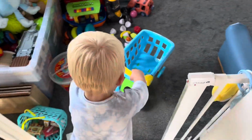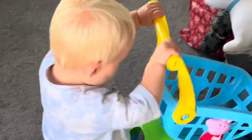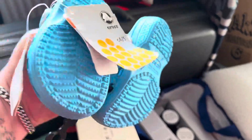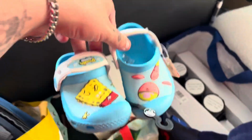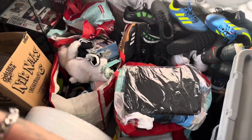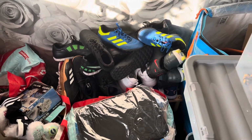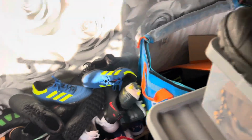Go on. Anyone want to buy a box full of kids' toys that no one seems to play with? Just found these Crocs that I forgot to list, so I'll get them listed on eBay. Beautiful. There's that Burberry fake bag. And that's what Vinted banned me over, this fake Burberry bag. More shoes there, more shoes here.